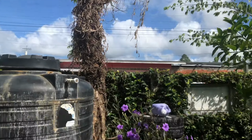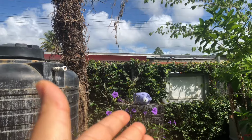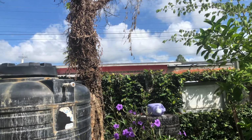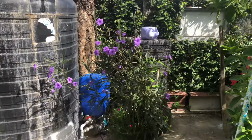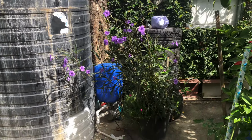I moved that trellis from the front here because nothing was growing on it, one. And to be honest, my husband hated it. So it was a source of argument. So I just moved it for peace, and so that we could continue loving on each other. And again, nothing was growing on it, so it wasn't really worth it.